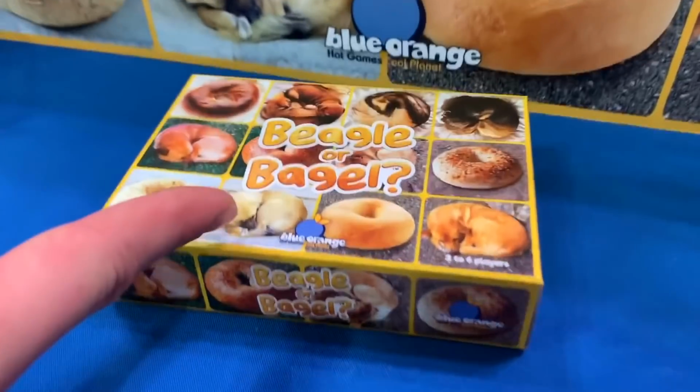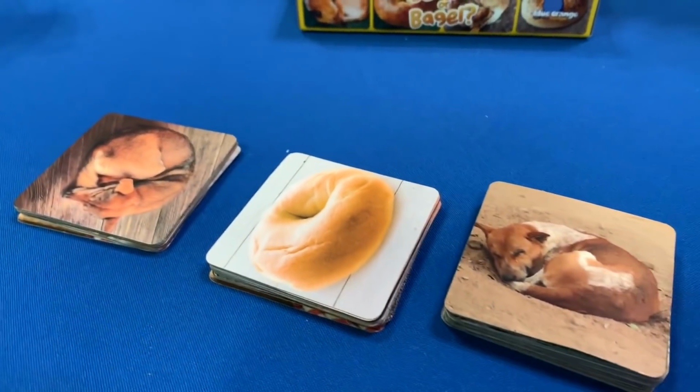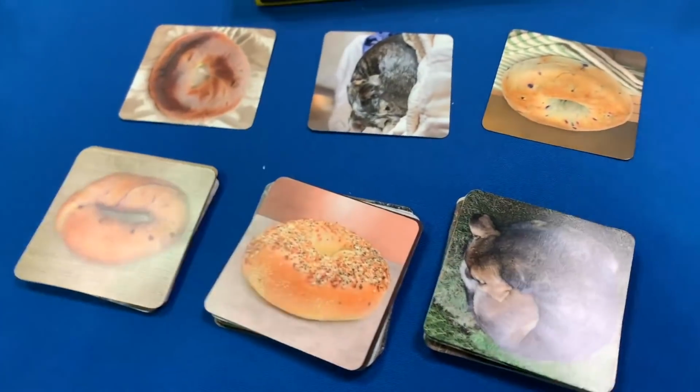This is Beagle or Bagel. It's a lightning fast game for 2 to 6 players where you're trying to decide, is it Beagle or Bagel? Each card is double-sided. When we're ready, we flip over the top card in our piles and we try to be the first one to call out Beagle or Bagel.